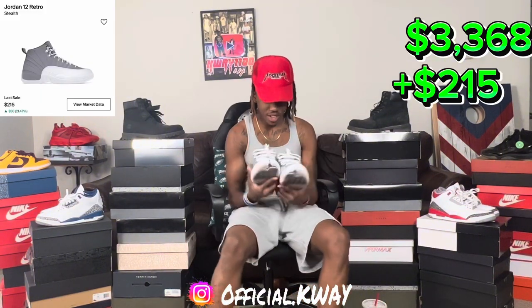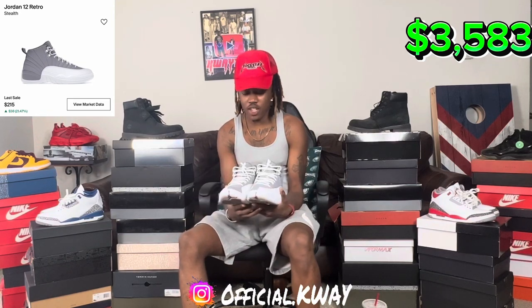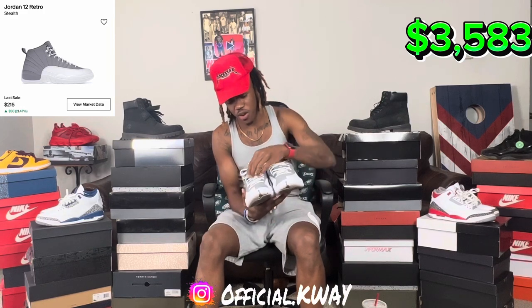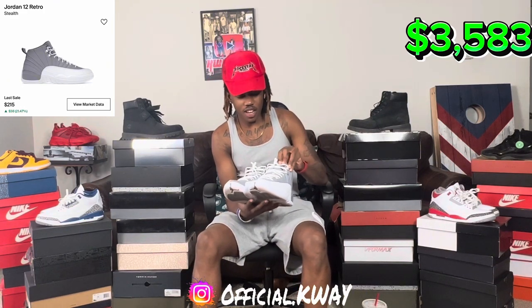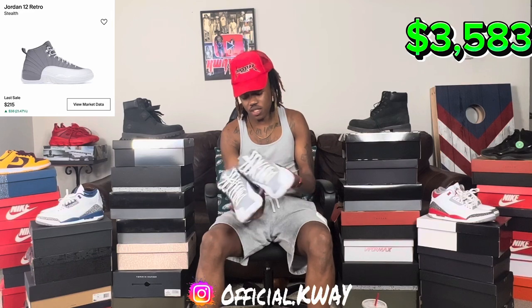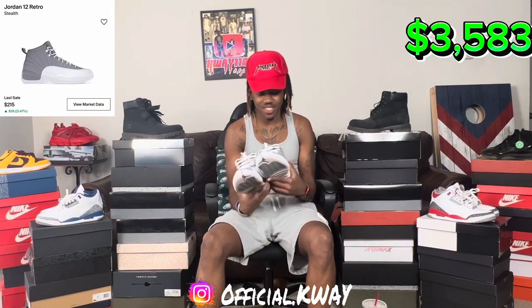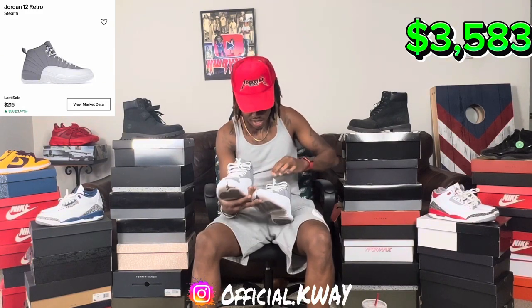Jordan 12 Stealth. I rate these shoes a 10. I really like them. I don't wear them because I be scared to mess up the white, but I rate these shoes a 10. I think I spent like $200 on these shoes. $220. I spent $220 on these shoes. And they so calm and chill. I gotta pull these out more.